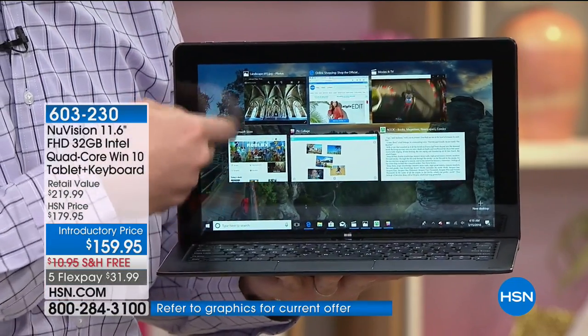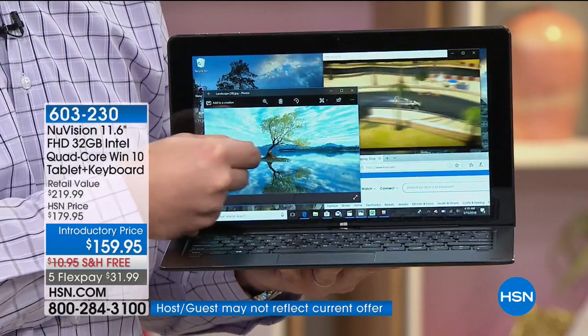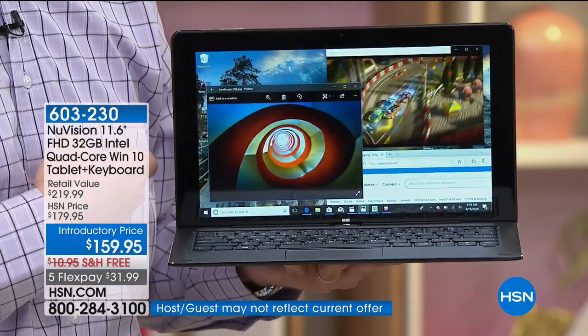And for the show, it's $20 off, and we took $11 off shipping. So that's $31 that you will save if you buy it today, and it's only $31.99 on your credit card.